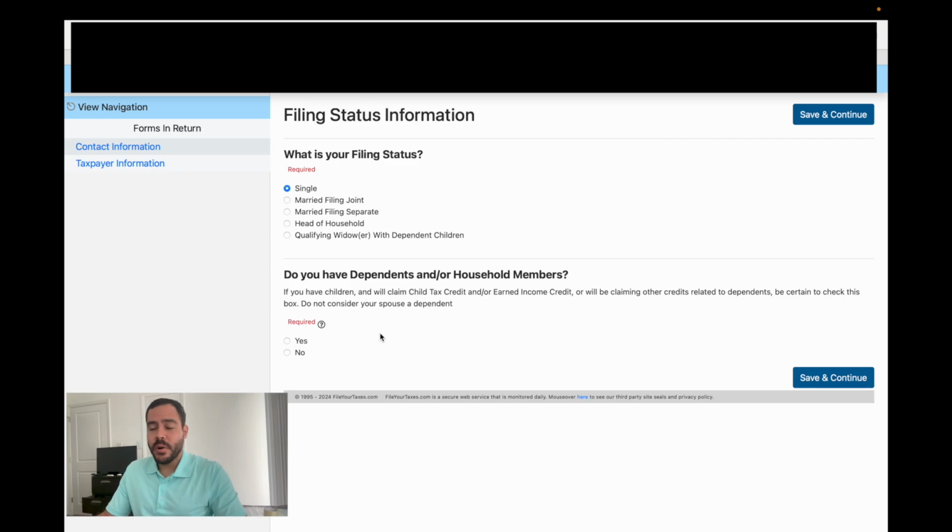Do you have dependents or household members? Do you have someone depending on you? A kid, an elderly person that depends on you to take care of them? Look, if you have children and will claim the child tax credit, or will be claiming other credits related to dependents, be certain to check this box. Do not consider your spouse a dependent. Yeah, if you're taking care of your grandma or someone older, they could be considered dependents.